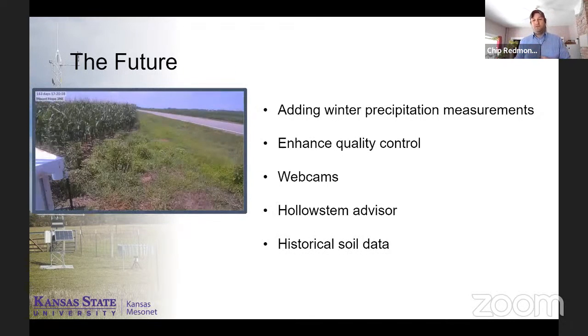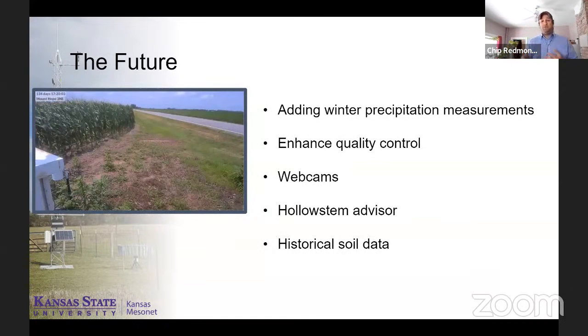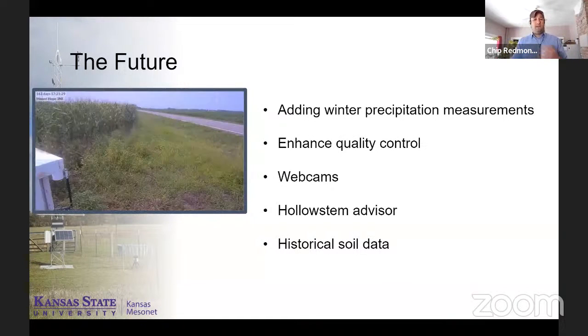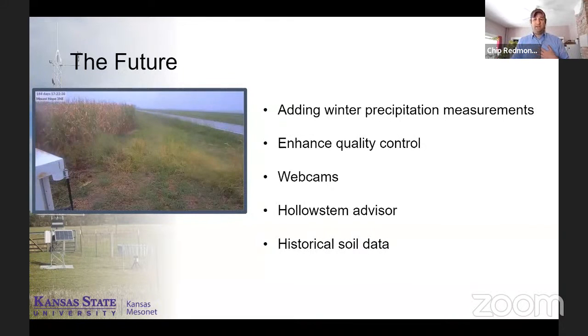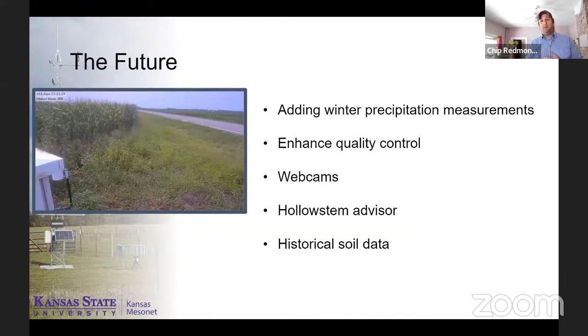And then it's also cool because you can look at the weather. And then, like I mentioned, the historical soil data, and we're working on, hopefully in the next week, we'll be releasing a hollow stem advisor for grazing on wheat.